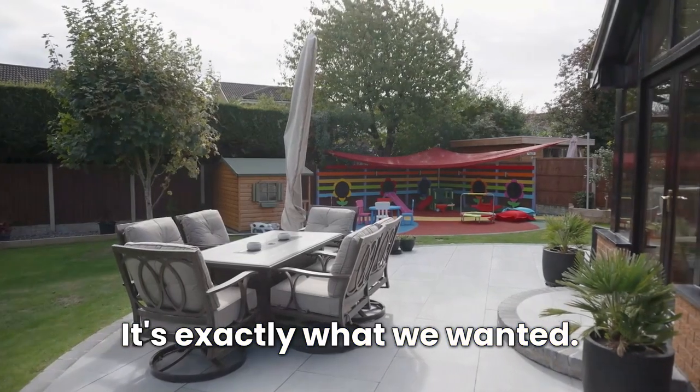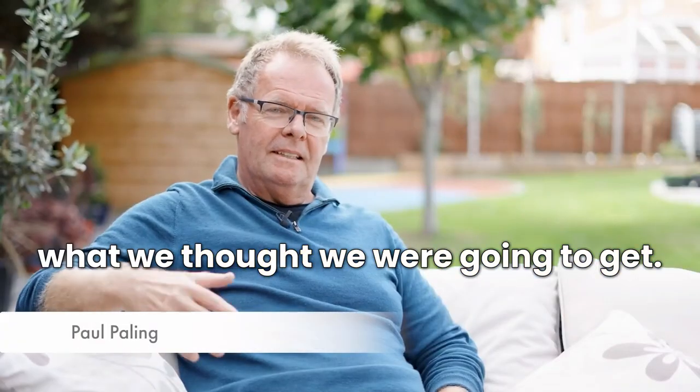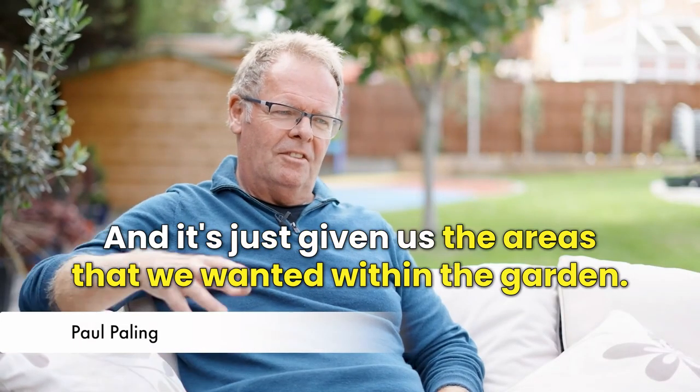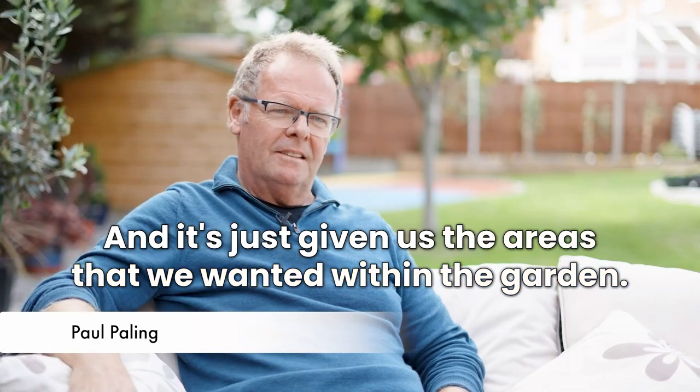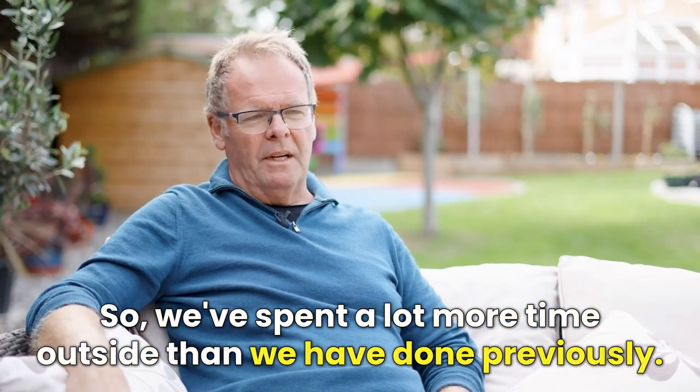It's exactly what we wanted. It's actually beyond what we thought we were going to get. And it's just given us the areas that we wanted within the garden, made the garden much more usable, particularly with the nice summer we've just had. So we've spent a lot more time outside than we have done previously.